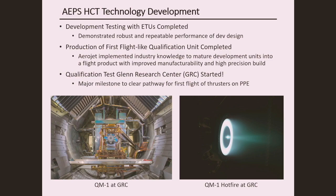And then, of course, the milestone of getting our qualification testing started at GRC. You can see the thruster in the chamber there. It's a very beautiful picture, I think, to see that. And the thruster firing at 12 kilowatts on the other side. The blue plume of xenon, ionized xenon. It's always a great thing to see when it starts up. The thruster started nominally without issue and continues to meet all of our performance requirements. So very exciting to keep moving forward on that.